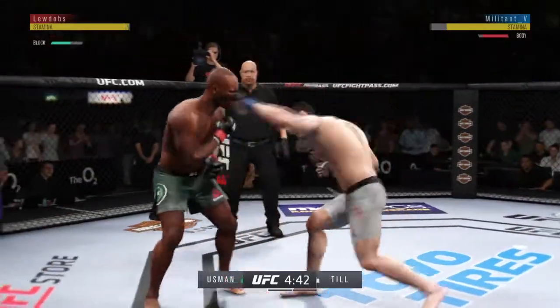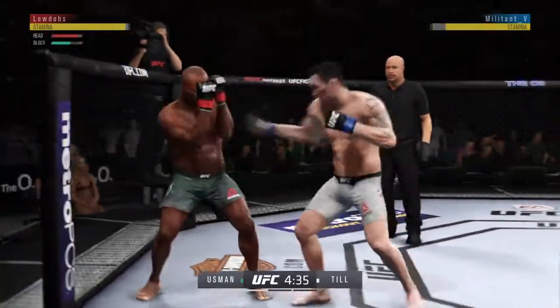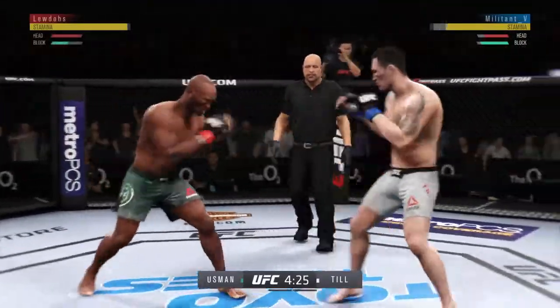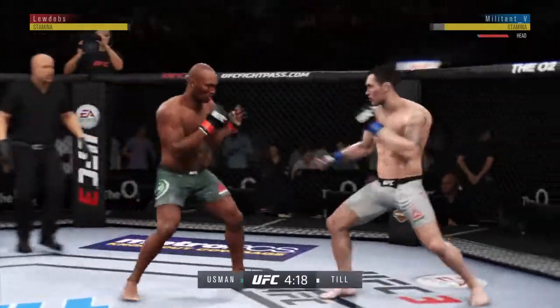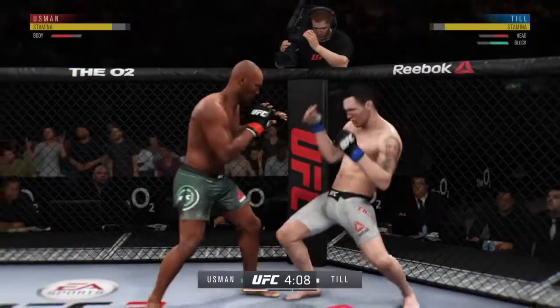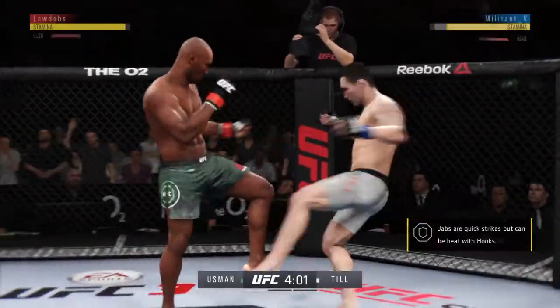That one hurt. Oh, strong punch there by Darren Till. Doing an excellent job blocking here. Nice inside leg kick. Again, working off of that jab. He lands a huge elbow to the head. Nice leg kick.